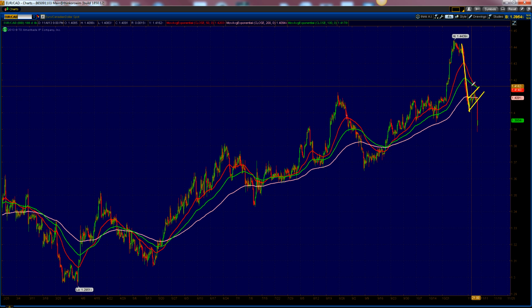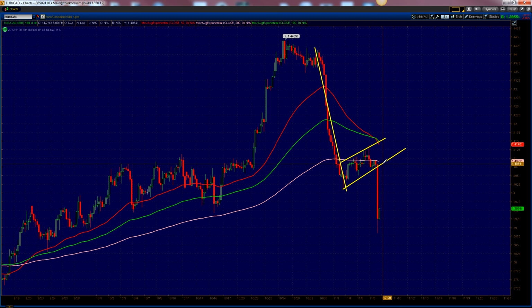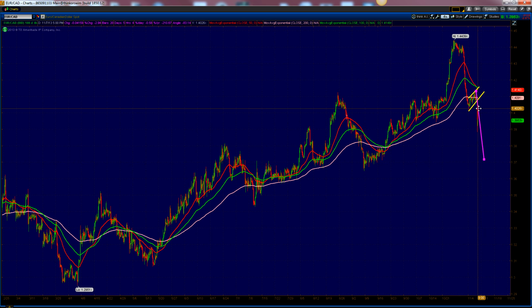Alright, EuroCAD, we got a decisive breakdown in EuroCAD as I had been looking for, but clearly this was untradeable. We didn't get a breakout before the collapse. So you can always look for a retest here of 140.75 and try to take it from there. If this plays out true to form, it should mark a low right around this 137 figure, a little bit above that probably. Measured move of a flag, of course. Yeah, just about 137. So still some significant downside potential on EuroCAD.